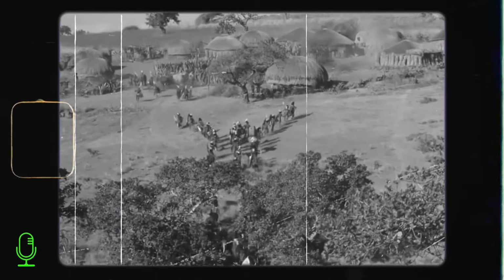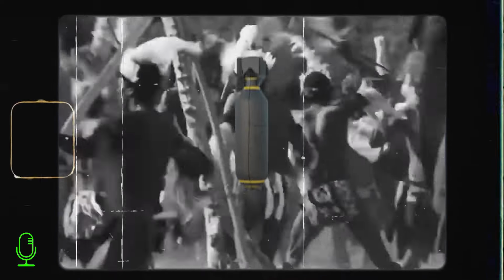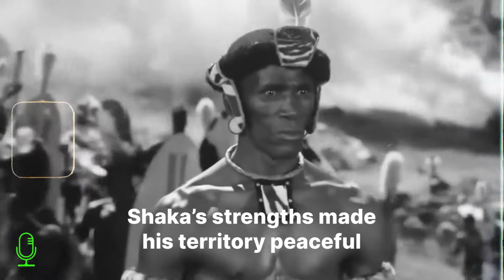Being a great warrior meant that Shaka Zulu was able to build a strong army. Because nobody wants to attack a country with a nuclear weapon, most of Shaka's enemies just won't go near his border. Yes, I know there was no nuclear weapon in the 19th century, but you get the idea. Shaka's strengths made his territory peaceful.